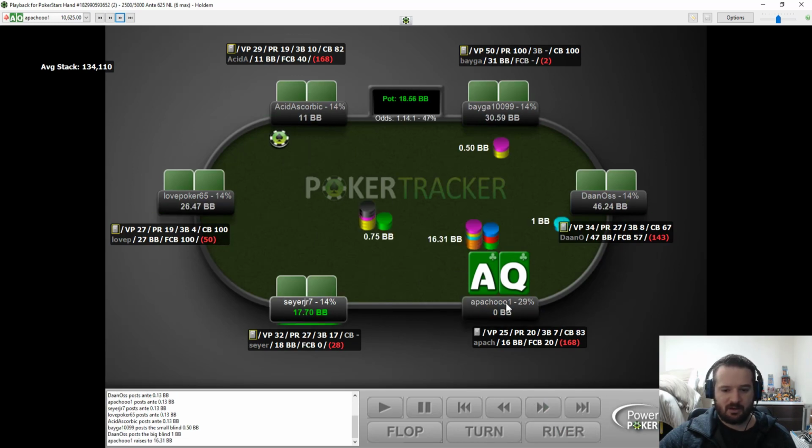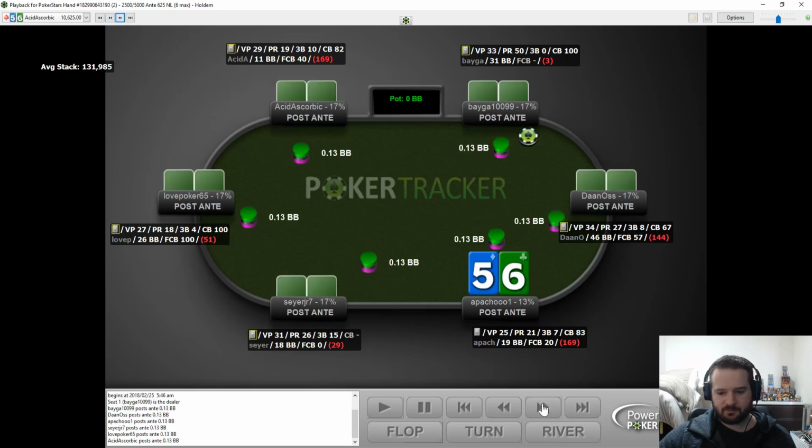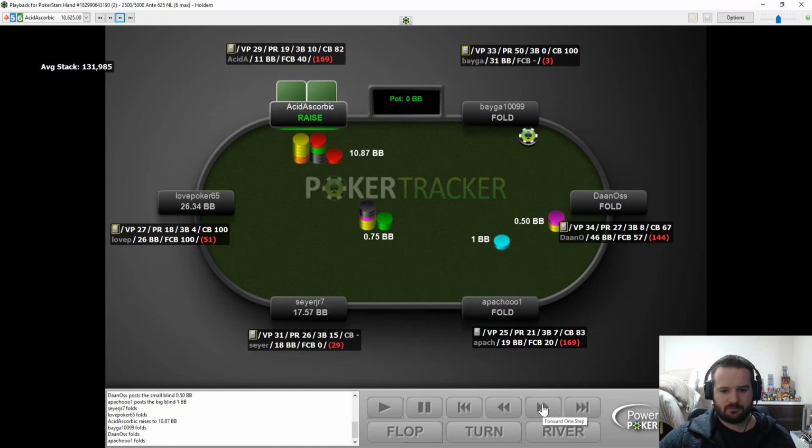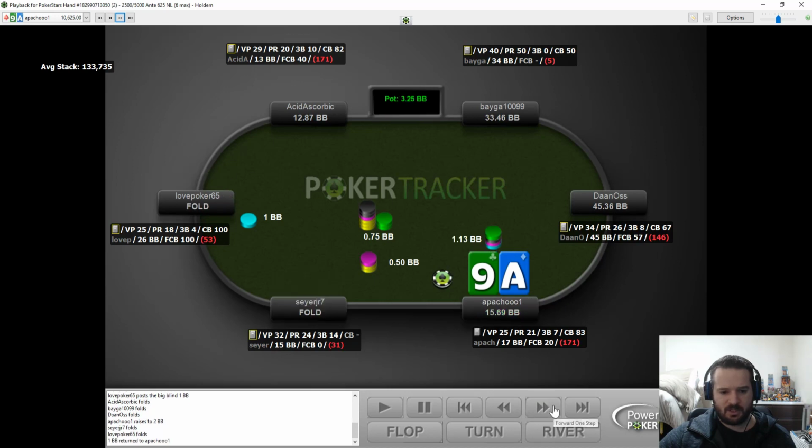Still able to min raise here. And this is going to be doing much better for us as a min raise than the jack 7 was, because we're actually happy to get it all in here with a player. Our hand is very, very strong there. We're happy to see a flop with a lot of the players if we're heads up versus their calling ranges. Min raising here, and probably will end up calling a shove versus either of these guys.